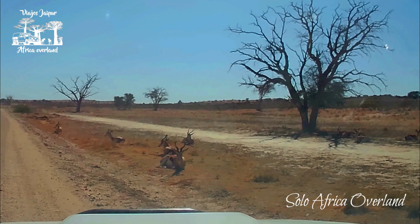A bit too fast. Since this is a park with a lot of dunes and small hills, it's very, very recommendable to stick to your left, because you can drive up a dune and some guy like that one rushes in the middle and your game drive is over. These guys are so relaxed.